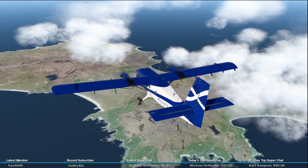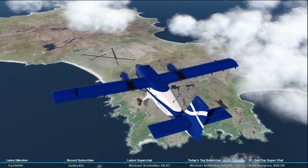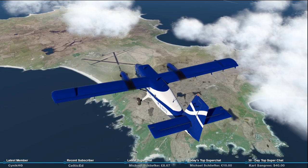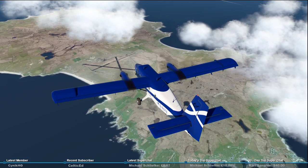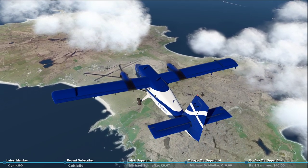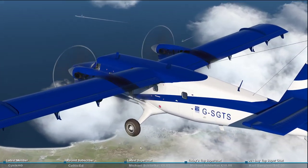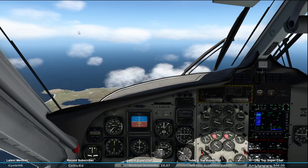Neck of the woods here. I can safely state that I have never been to Tyree. It's good fun doing some of these visual flights close to the ground. What on earth is that? The military are here. Cancel the stream, guys. We're going to be landing on the aircraft carrier.